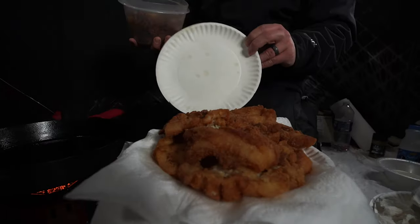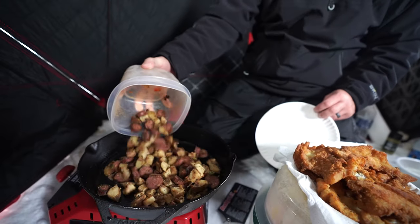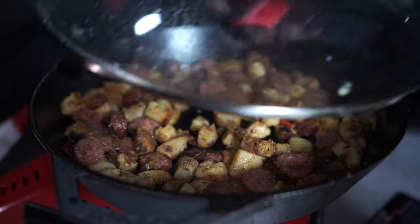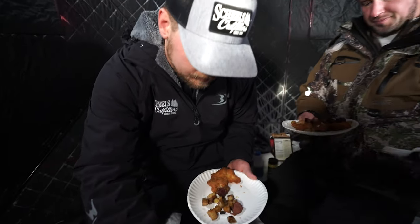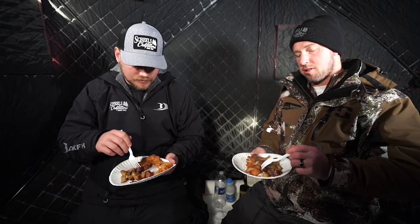All fried up. Now we're gonna throw the side on. It's Mike's venison with some potatoes. Thanks, Mike. Absolutely. Glad I could be of service. Here we go. Oh yeah, this is absolutely delicious. I'm glad I brought the side too. Those potatoes and the venison kind of go along with it pretty well. Great addition to fried fish.